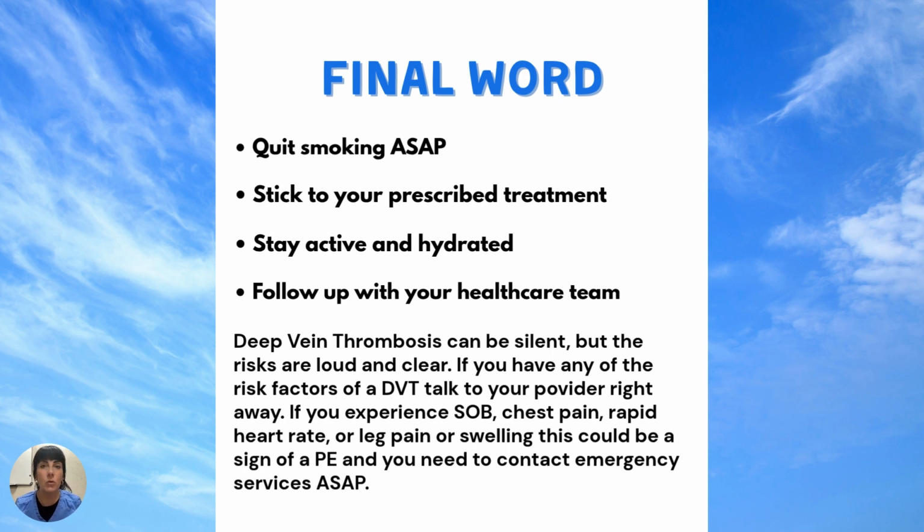So, deep vein thrombosis can be silent. There can be no symptoms, you guys, or very mild, minimal symptoms, but the risks are very clear. If you have any of the risk factors of a DVT, talk to your provider right away. If you have any of those symptoms, go back in this presentation and look at those signs and symptoms. If you experience shortness of breath, chest pain, rapid heart rate, or leg pain or swelling, this could be a sign of a pulmonary embolism, and you need to contact emergency services ASAP, you guys.